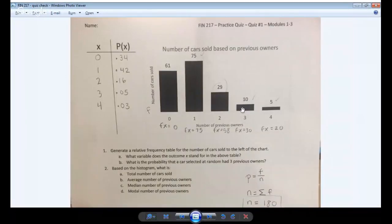So this quiz already does pose one problem to me. There's no name on it. And because there's no name on this quiz, I don't know who to award the points to. That's okay. I'll remind you that tomorrow when you take your quiz to make sure to do that.